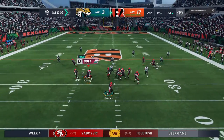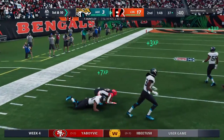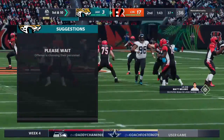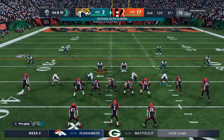Being able to string together these drives that end up in points, it's almost like a run in basketball to create that distance, and they're on a really big-time one right now. It becomes contagious, doesn't it? It absolutely does, because oftentimes it translates to your defense as well, because they're excited about getting the ball back for their offense that's playing so well. Well, they are clicking right now.